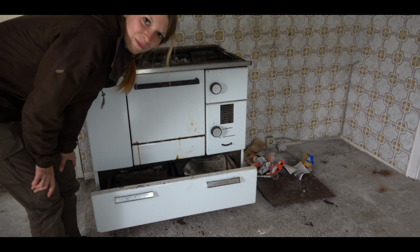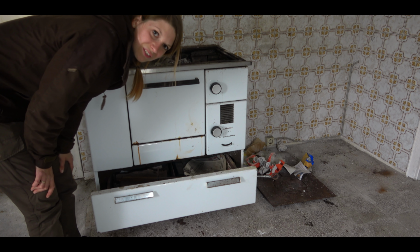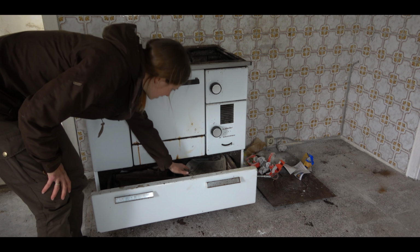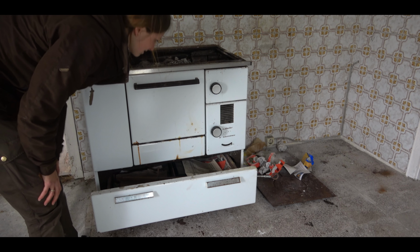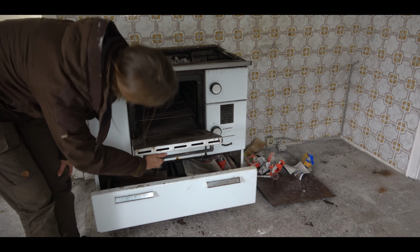Yeah, the kitchen oven. We call it Küchenhexe, kitchen witch. Everything is ready here. There's paper from 2001, coal, small sticks. But no meat in the oven.